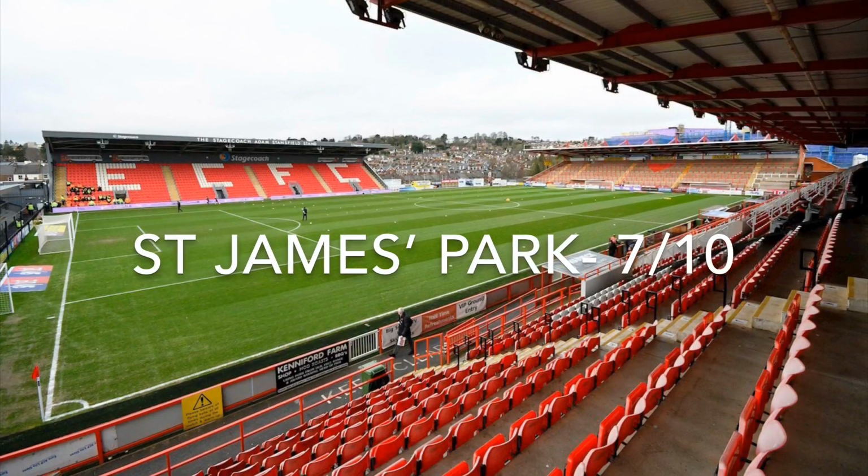Exeter's ground is in a great location, it's right near where all the action happens with the pubs and the places to eat and things like that, so you're guaranteed a good away day there. There's no doubt that the improvements that they've made to St James's Park have made a big difference on the overall rating and look of the ground in my opinion, therefore I've given it a rating of 7 out of 10.